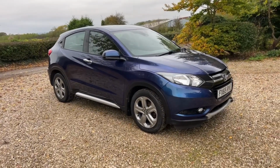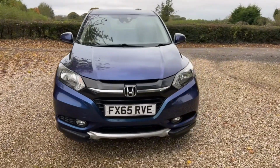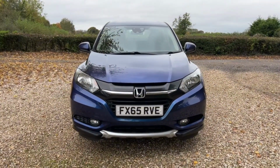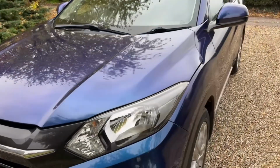The car, as you'd expect, is in simply lovely condition. I'm going to go around the car for you. Front of the car looks really good with that strip down there. Very clean. Lights and lenses are clear and intact. There's no cracks or condensation there. Bonnet, as you'd expect, I can't see any stone chips of any note there at all.